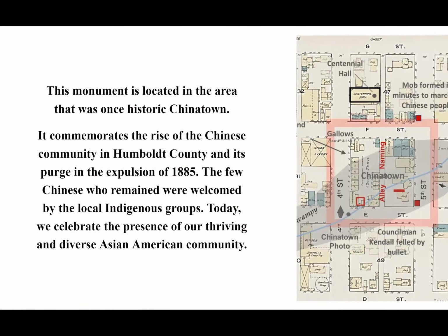on it. So this monument is located in the area that was once historic Chinatown. It commemorates the rise of the Chinese community in Humboldt County and its purge and the expulsion of 1885. The few Chinese who remained were welcomed by local indigenous groups. Today, we celebrate the presence of our thriving and diverse Asian American community.